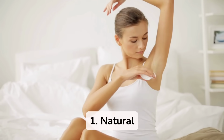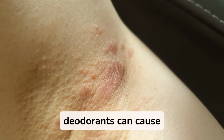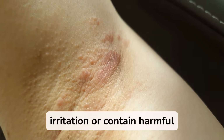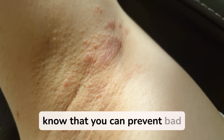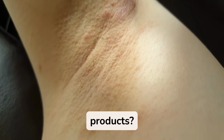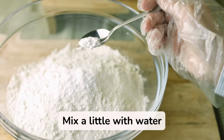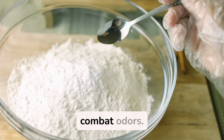1. Natural alternative to deodorant. Some commercial deodorants can cause irritation or contain harmful chemicals. Did you know that you can prevent bad underarm odor without resorting to these products? Baking soda is an effective and natural option. Mix a little with water and apply it to your skin to combat odors.